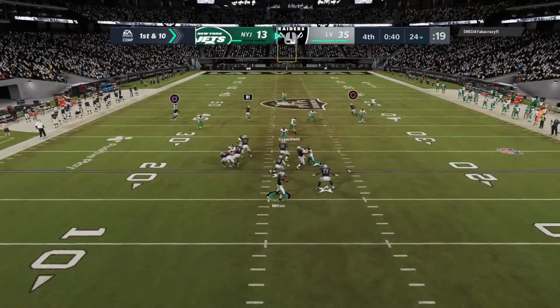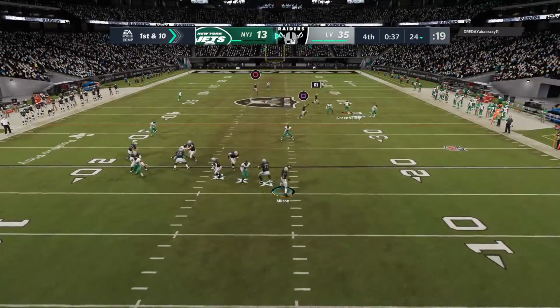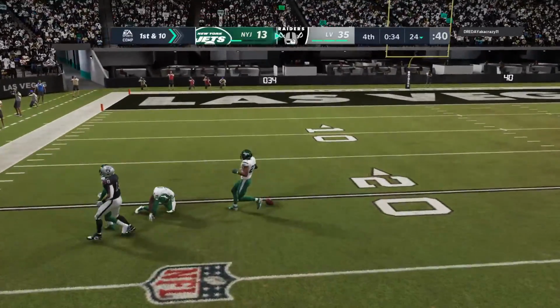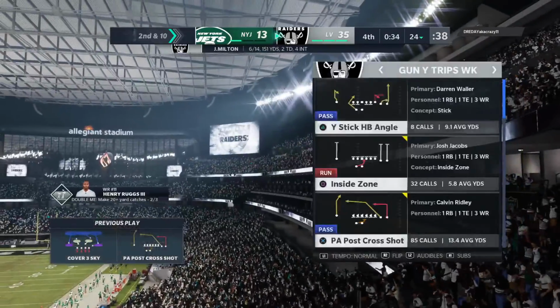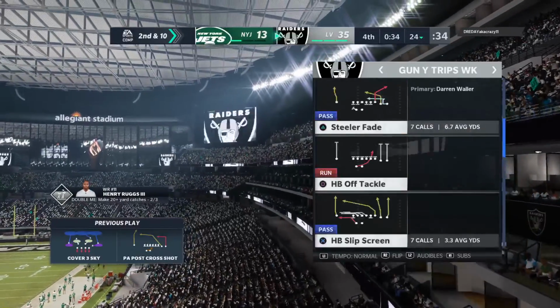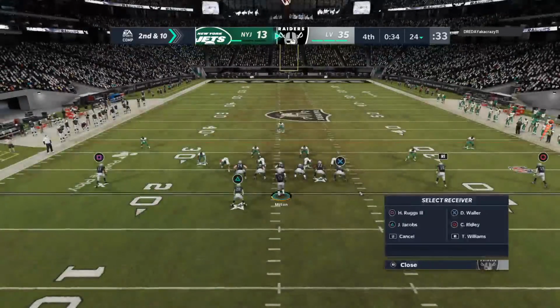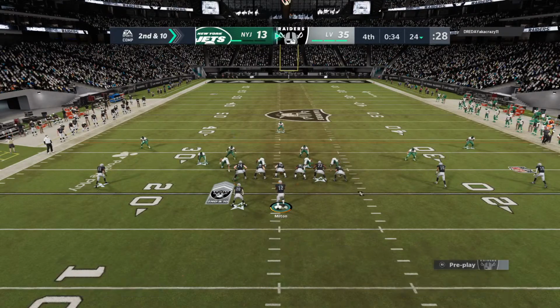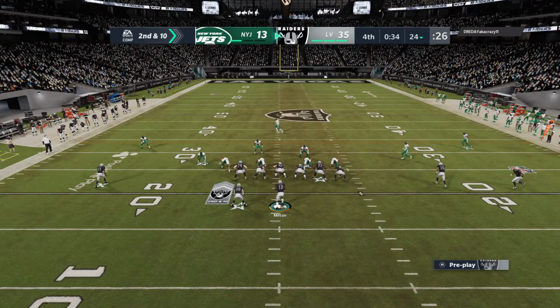Trying to shake off the interception from the last drive. He'll look to throw. Airing it out, looking for Ridley. And nearly another interception. They've been around the ball all game. I like the thought process there. They connected on a big play, and sometimes you find the defense vulnerable. So they went for the bigger shot, went for it all on that one. This time, they were ready for it.